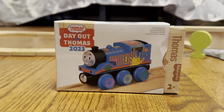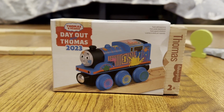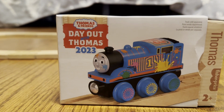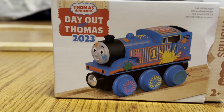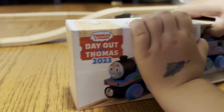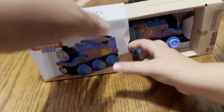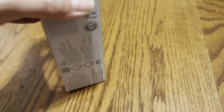We are unboxing our Day Out with Thomas 2023 Commemorative Edition Wooden Choo-Choo Train. All the colors on this Thomas. We're going to go ahead and unbox him. I know some people may get mad at me for doing it, but hold up, buddy. We're going to make sure that we keep him in good condition. So give me 1 second. Let me get this guy out of the box.